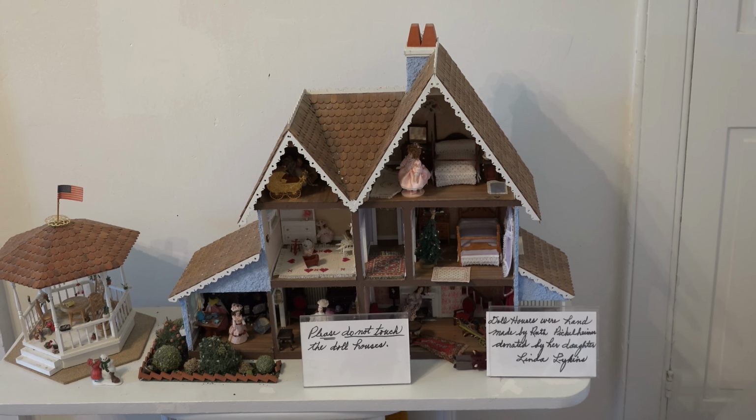Now, when you come downstairs, there's another room that has some beautiful paintings in them. Can you tell us about the paintings and the artists behind the paintings?